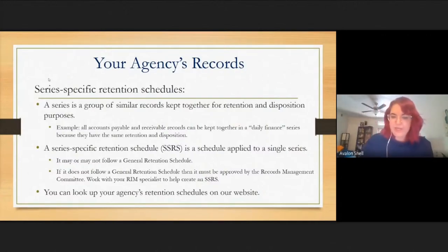If it does not follow a general retention schedule, it needs to be approved by the Records Management Committee. And you'll have to work with your RIM specialist to get that process moving. So for example, going back to the accounts payable and receivable series of daily finance, if for some legal reason you need to keep your daily finances 10 years, then the general retention schedule doesn't apply. You'll have to have your RIM specialist come to the Records Management Committee to get that 10-year retention for daily finance approved, because it's a series-specific schedule outside of the retention schedule. And I apologize if it's confusing.